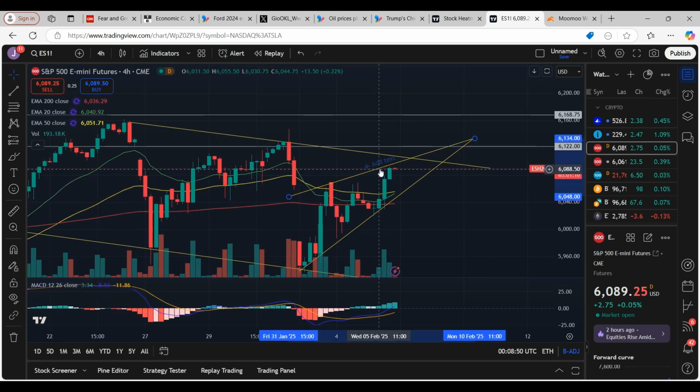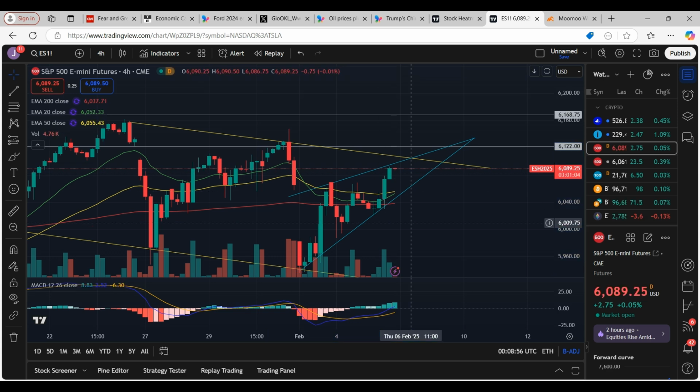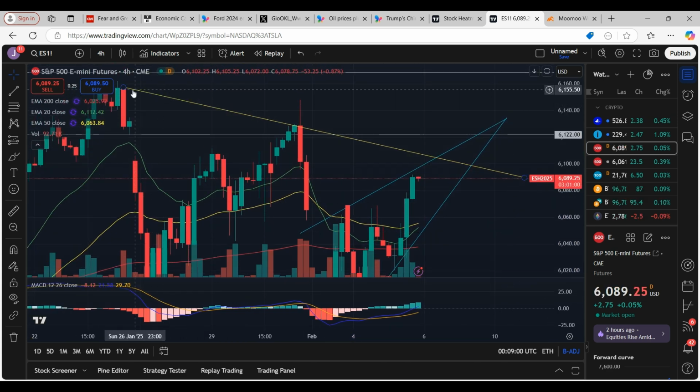Let me just change the colors so it's easy for me to distinguish them. I'm going to make my rising wedge blue. But look at this yellow resistance up here, right? There's this yellow line of resistance. This is going to be tested very soon. So I think that ES may continue to uptrend and try to test around 6,100. If that breaks, this could be a nice breakout for us to continue to push closer to these all-time highs.